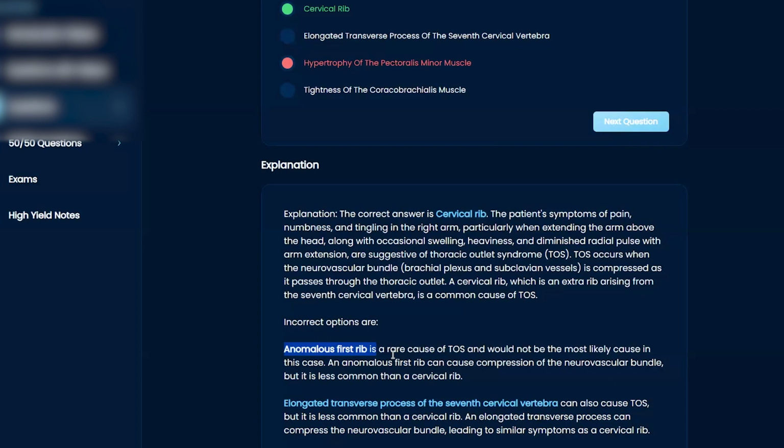I think it can also cause thoracic outlet syndrome, but I'm trying to read exactly what this means. Because I know what a cervical rib is for sure, right? This is the most common cause, where you have an extra cervical rib on like C6, C7, and that causes the outlet to be very narrow, causing thoracic outlet syndrome. But I don't know what this anomalous first rib means. This is something that I'm looking up right now to see what they mean by this.